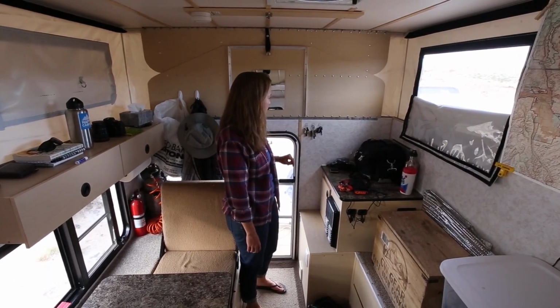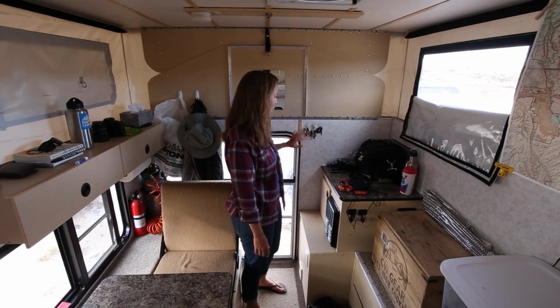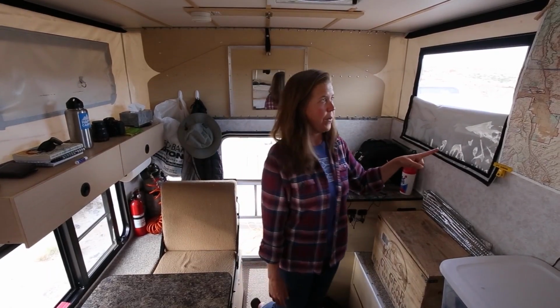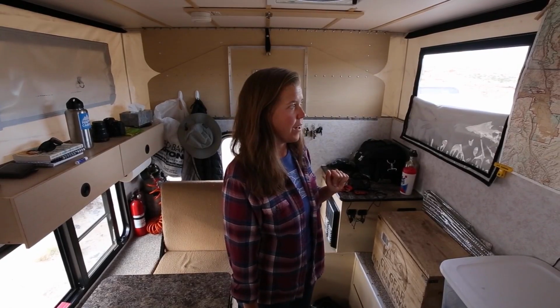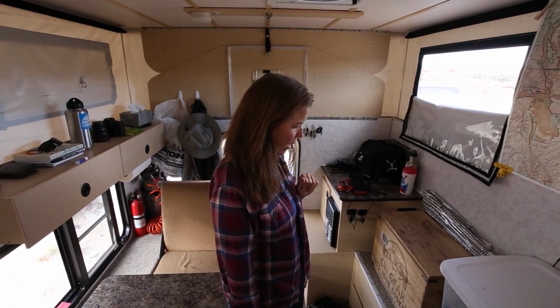Here we have more 3M hooks, which are great for, like I said, organizing. We always know where the keys are, which is super important. Right here we've got a map going right now of where we're headed next, so we can try to hatch a plan for our next route and our next campsite.